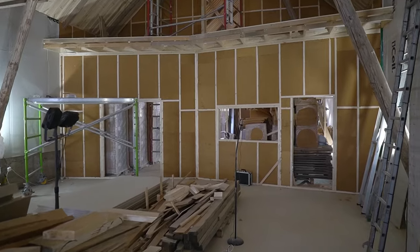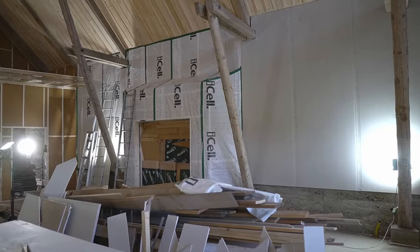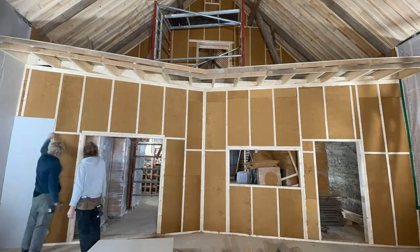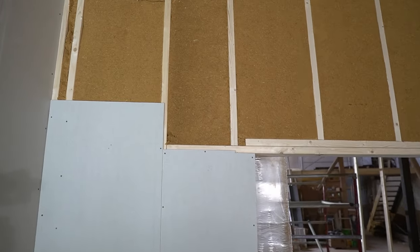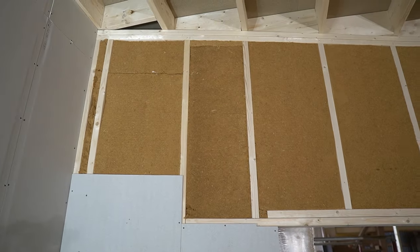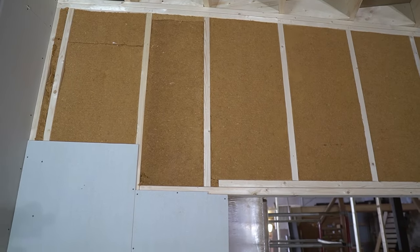What is genuinely exciting is that these two walls are now going to get their virgin layer of plasterboard. We're leaving this thing till tomorrow because it's a pain in the ass. This is looking a little unconventional here because I think I totally screwed up the spacing of these studs here. I don't know how that happened.